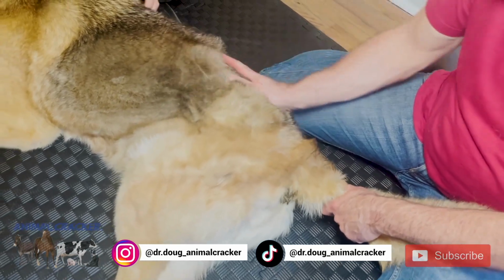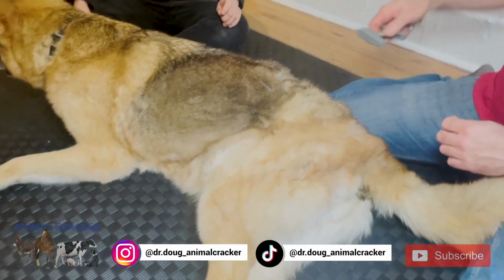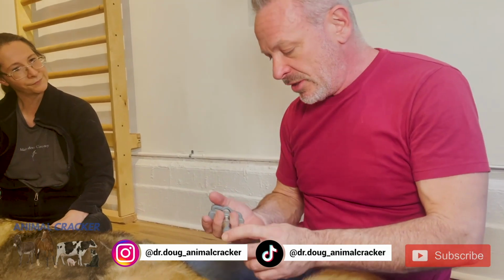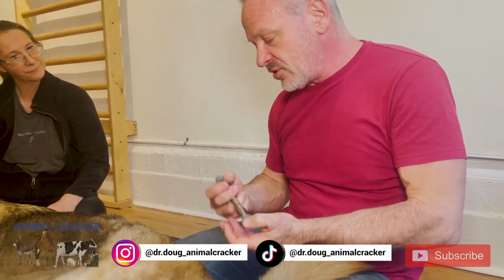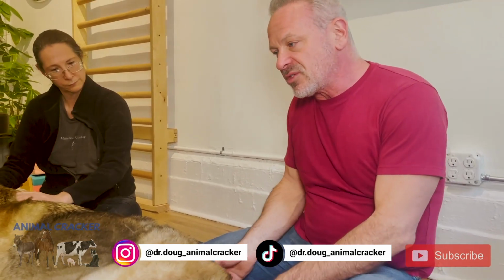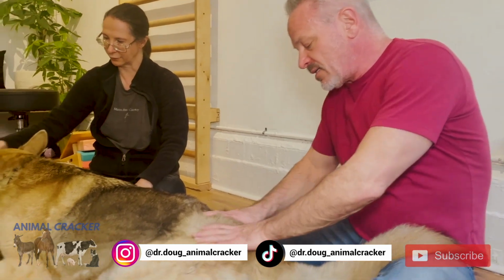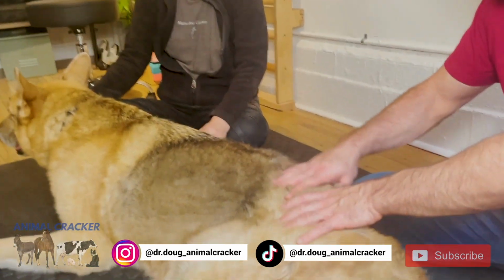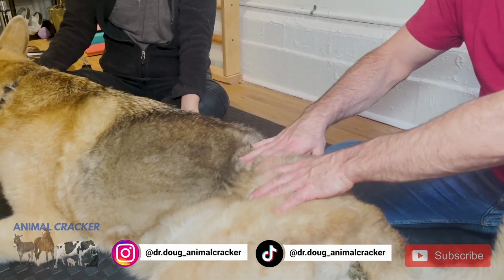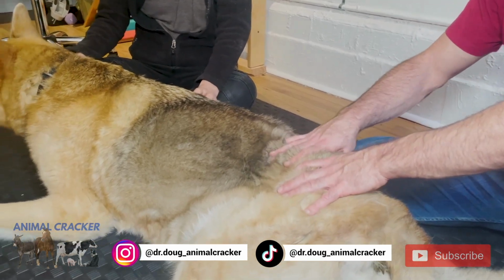Okay, that feels good. Now what I was doing with this instrument behind me, it's an adjusting instrument. I bought this 23 years ago. It's still in pristine condition. And it's really good at shifting a bone. And since he's a senior, I didn't want to do too much thrust with my hand because it's a more powerful adjustment. This is lighter. And I felt it was appropriate to switch up. I want to do as good a job as I can, but also a safe job.